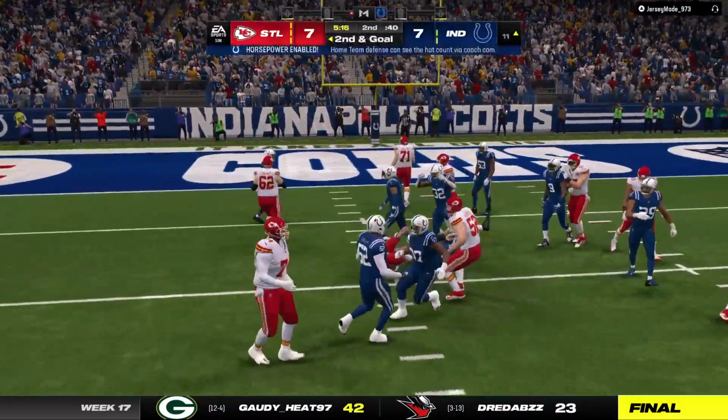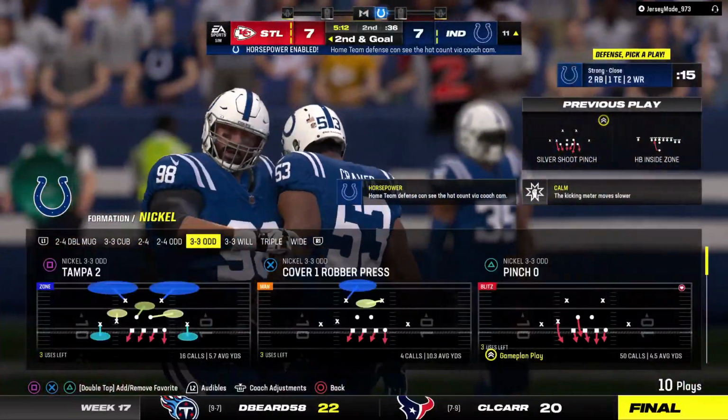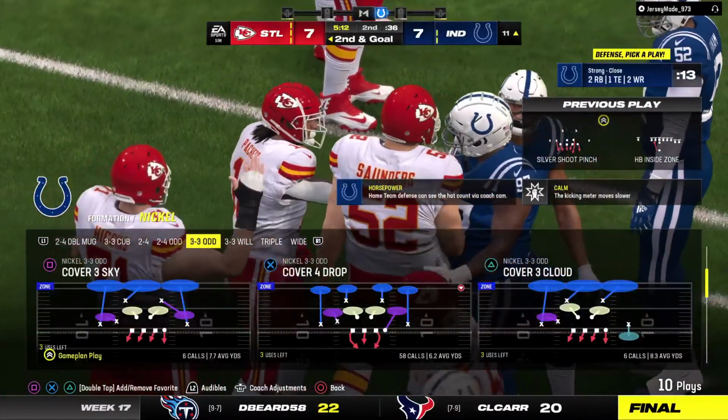They'll run here with Pacheco, and he is met in his tracks behind the line of scrimmage. It's a loss of a yard there, and now 2nd down.